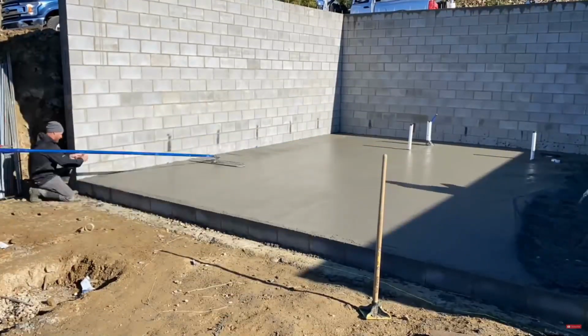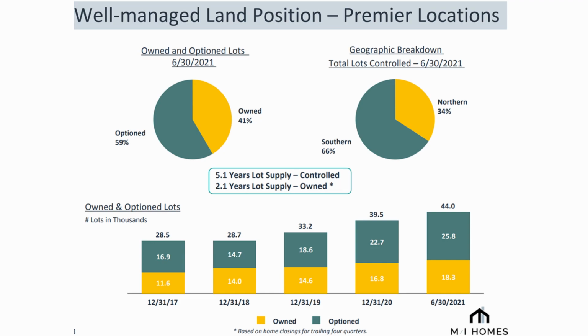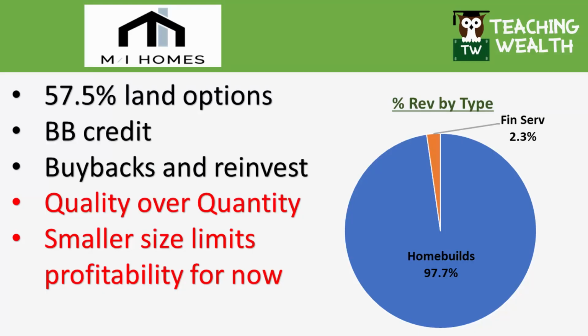They focus on quality of homes, sporting one of the lowest warranty claim rates in the industry, and on quality of the land that they purchase and control. And that would help in an eventual downturn to some extent to limit how much they'd have to write down assets. They keep their land inventory owned under 3 years at all times, even right now while times are great for the industry. They also focus on keeping low debt relative to their peers that are their size, and as you can see here, they are the best positioned in that category, even more so than many of the giant players in the industry. So the main takeaways on MI Homes is quality over quantity, wise resiliency choices for a small home builder, and even with those choices, they're still growing fairly quickly.